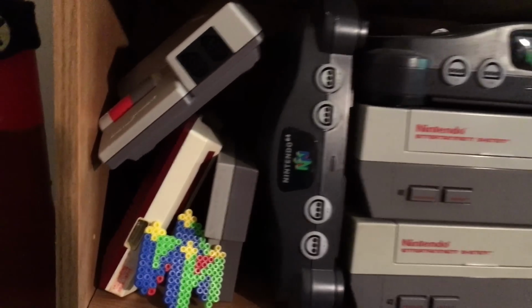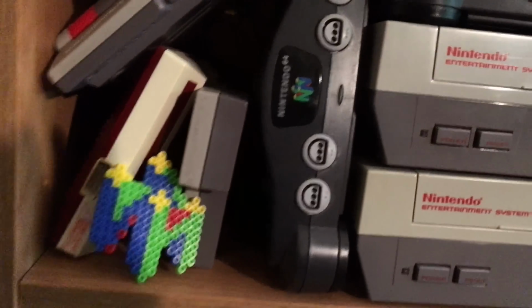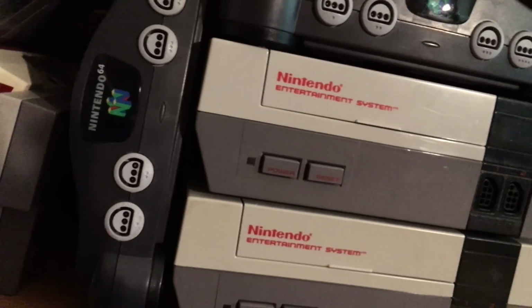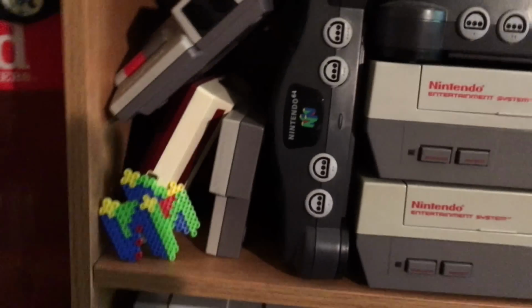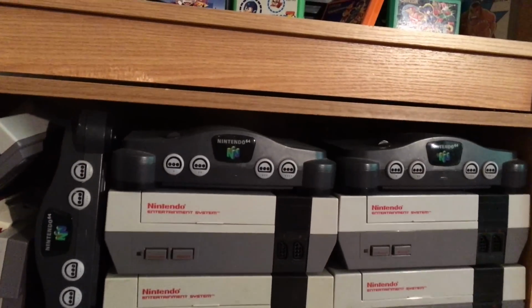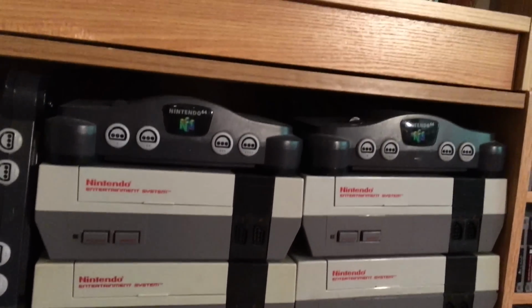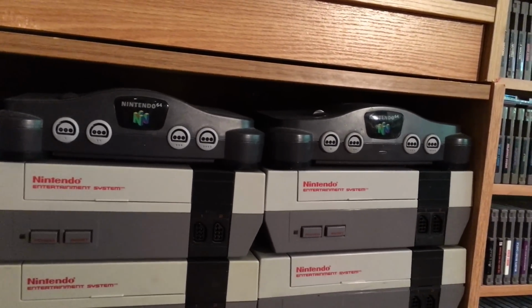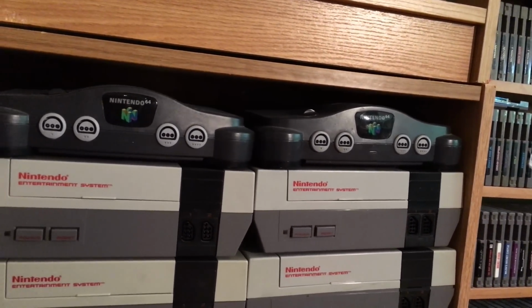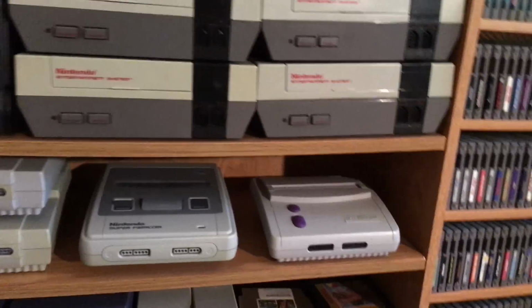This is a big cluster. I have my top loader. Another Famicom. This right here is the satellite for the NES, so you can hook up 4 controllers to it. N64 bead art. I got 3 N64s on this shelf and 4 NESs. I think one of them is the serial number. I think it's like 2 or 3 million of the first ones made. You know what I mean.